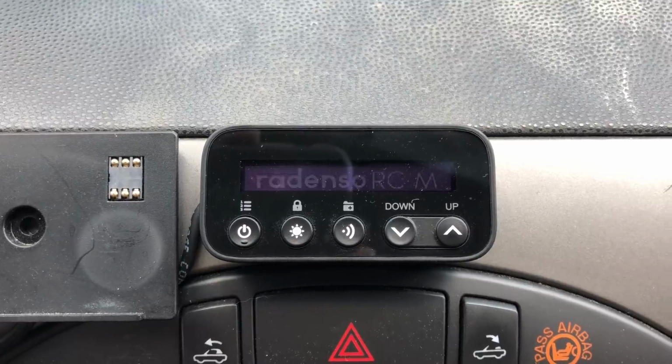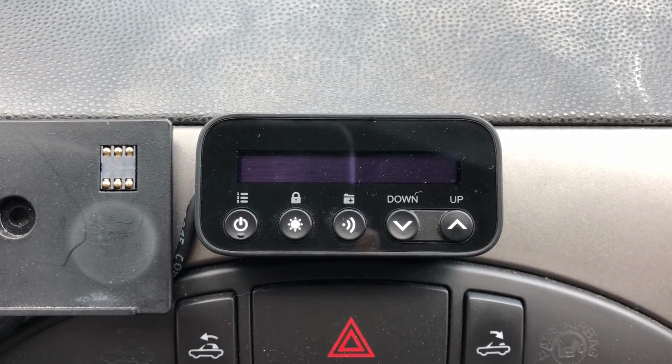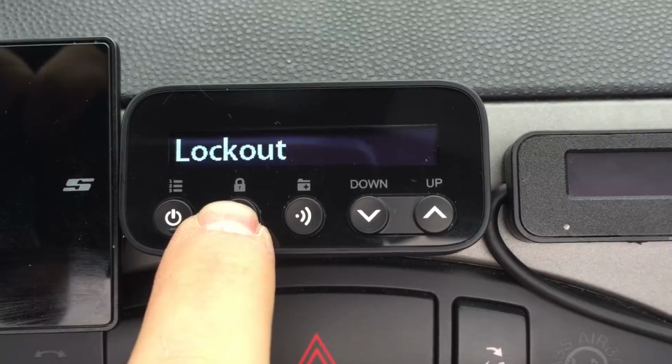Now, as far as Radenso, more stuff to talk about. The last one that I want to talk about is the Radenso RCM, their custom-installed remote mount detector. There's been a number of different updates to that one as well. Updates to things like the lockouts and whatnot, so the lockouts are working well here now as well.